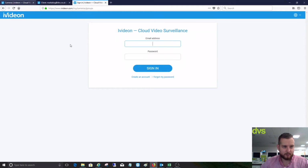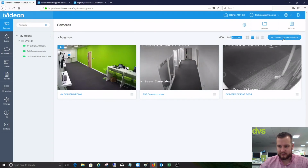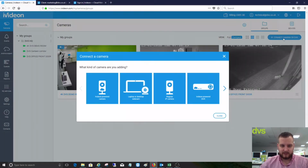So what we'll do is we'll go back to our app where our cameras are. Once we log into our client app, which is what the end user would see once the cameras are added, you've got the option to connect a camera or DVR. We do support a Turbo DVR, so if you would like the option to do that, we support one model. So you can go connect. We've got a couple of different options. An Ivideon powered camera is a Hikvision camera that comes from us, pre-installed with the Ivideon powered firmware.